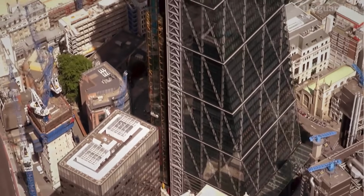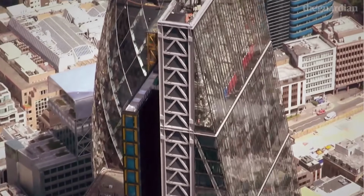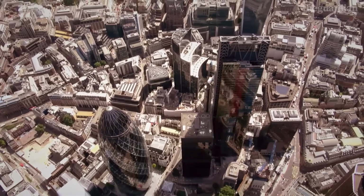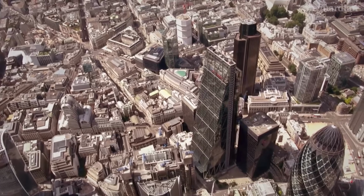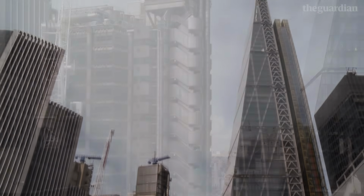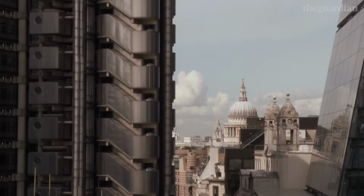This is the Leadenhall building, better known as the Cheese Grater, the tallest office tower ever to be built in Britain. Before it opens, I've been granted an exclusive tour by the lead architect on the project, Graham Stirk. What I want to know is how it compares to Lloyd's of London, which sits just over the road. Lloyd's was designed by the same firm 30 years ago.